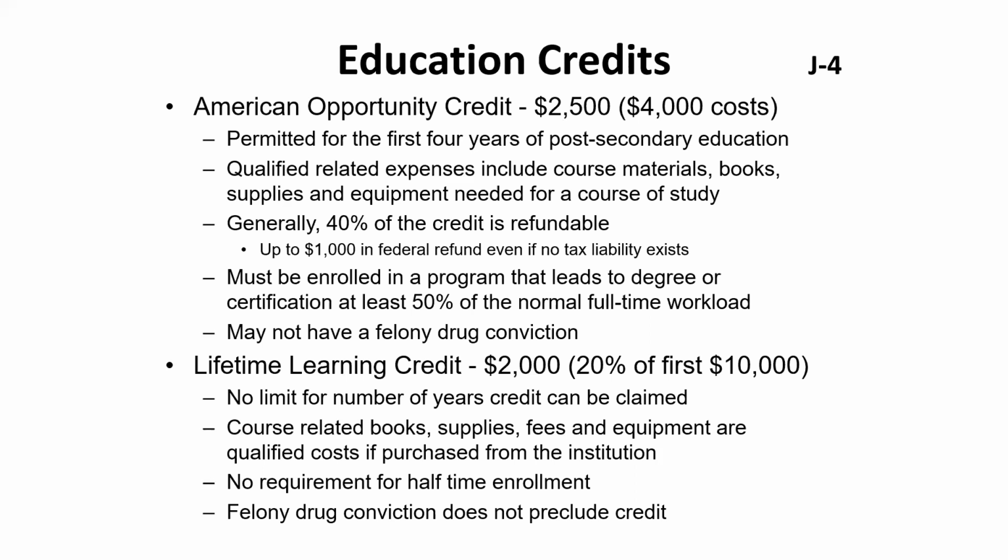Again, the nice part about the American Opportunity Credit is that up to 40% of the credit is refundable. So out of the $2,500 credit, 40%, or $1,000, can actually result in a federal refund, even if they do not have any tax liability. A couple other restrictions, though, for the American Opportunity Credit: the program has to lead to a degree or certification, and you have to be at least 50% of the normal full-time workload. The fortunate part is the Form 1098-T is actually going to give you a checkbox to see whether or not they are considered at least a half-time student.